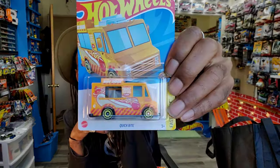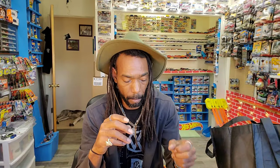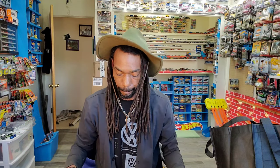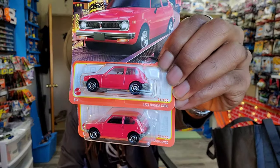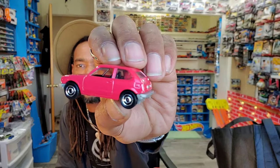Scored a treasure hunt today. Quick bite from the Albertsons, too. Fallen Soldier. I'm going to set that over there. Ooh, yeah. Got a pair of these Honda CVCCs. Classic car, man. Or woman. Actually, people do whatever you want. You know? Just try to be nice. Check out the CVCC.